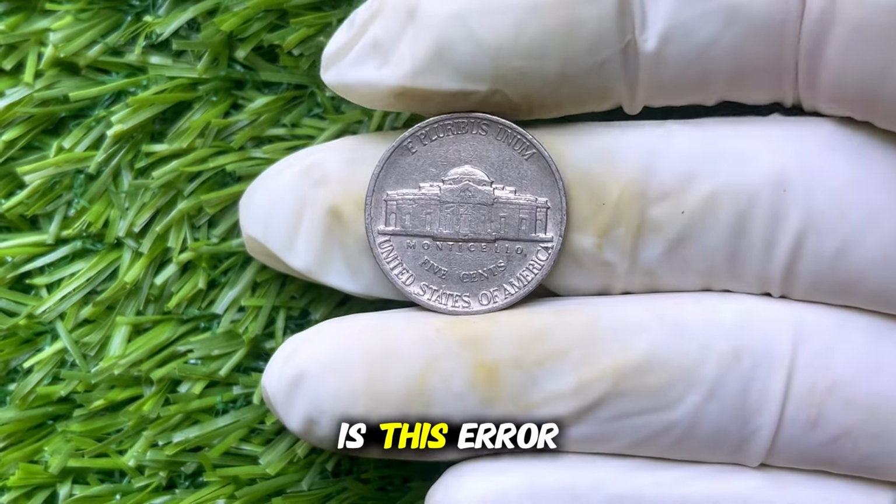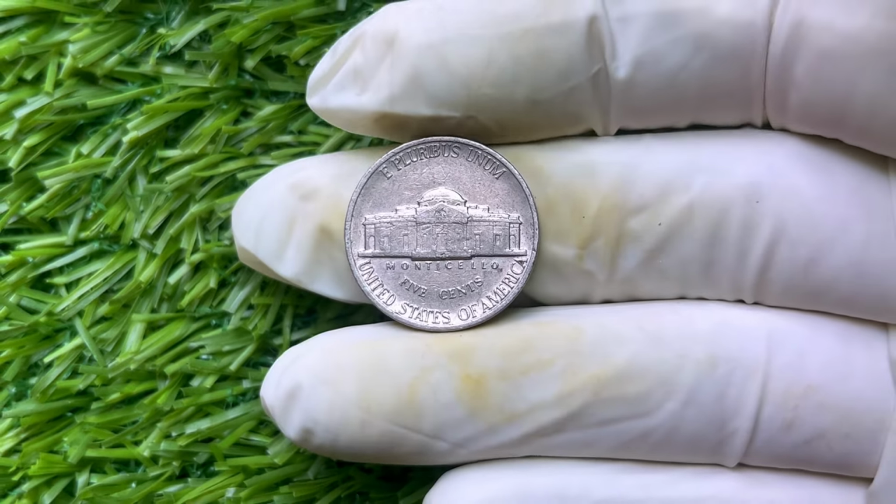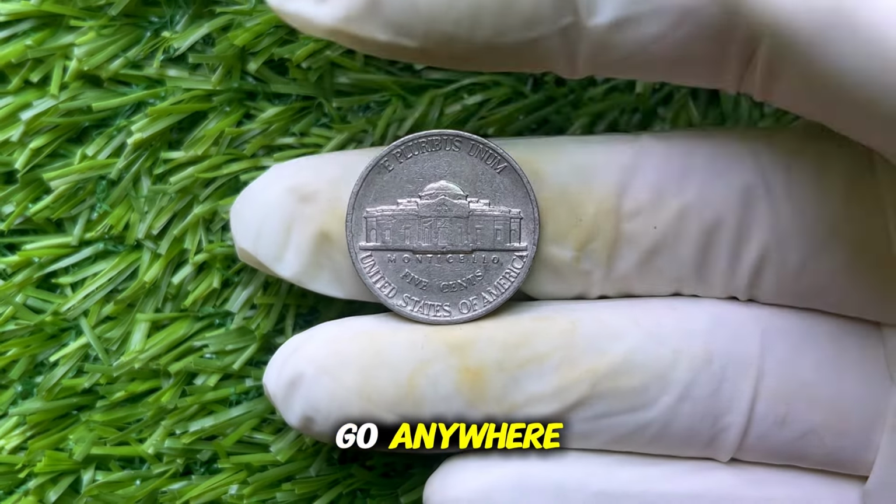But what exactly is this error? And how can you tell if your nickel is the golden ticket? We'll uncover that next, so don't go anywhere.